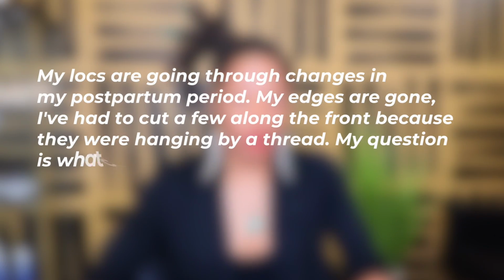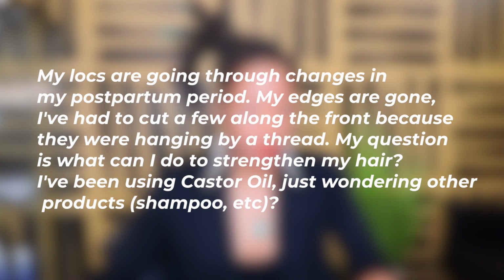My locs are going through changes in my postpartum period. My edges are gone and I've had to cut a few along the front because they were hanging on by a thread. My question is, what can I do to strengthen my hair? I've been using castor oil, just wondering any other products, shampoo, etc. I should be using. So thank you so much for that question and sharing a little bit of your postpartum journey with us so that we can grow through it together.